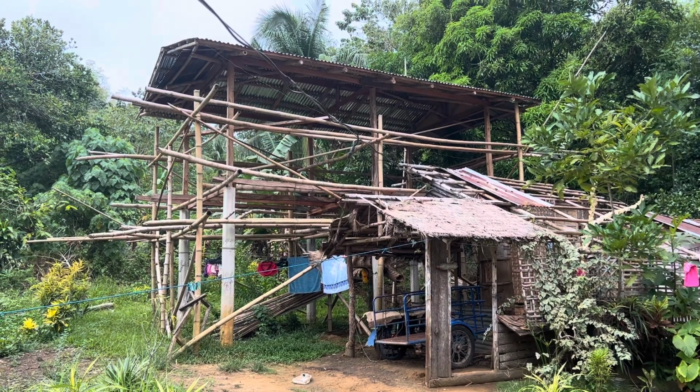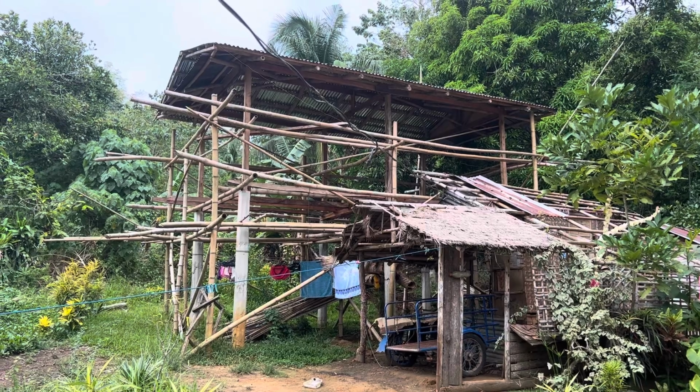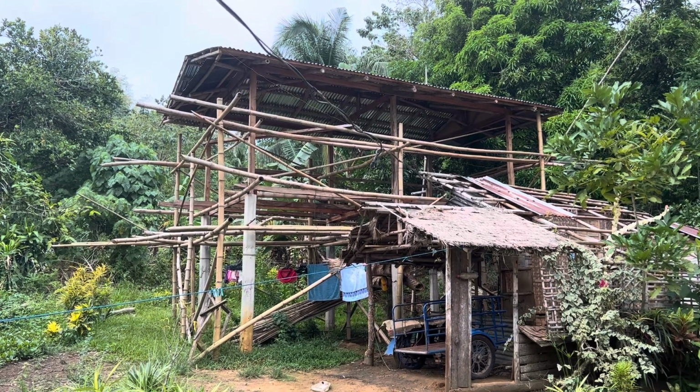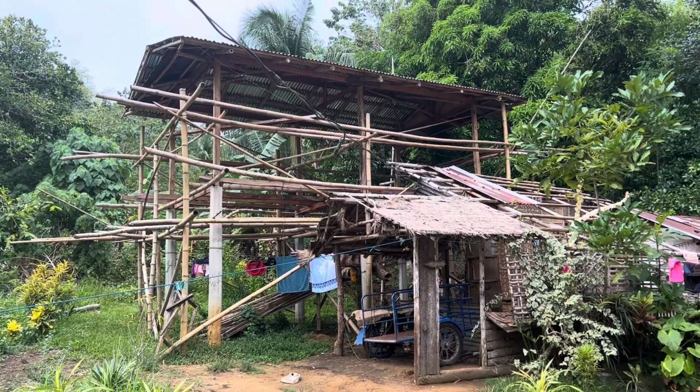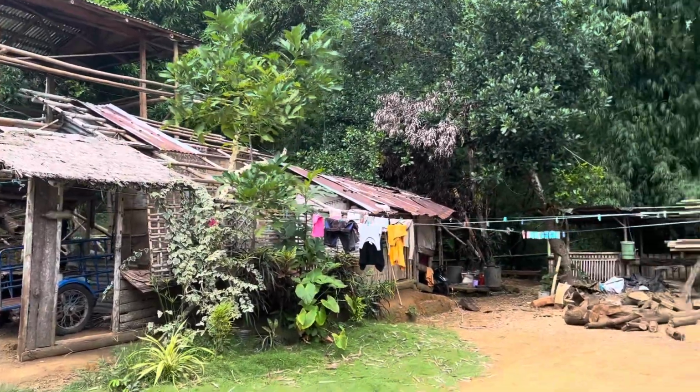That's the bamboo house we're building there. It's about 20 feet high up. The bottom of it's 10 and the top's 20. So still working on that. Haven't made much progress in the past month.